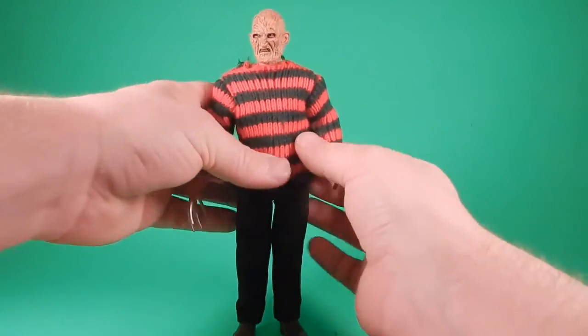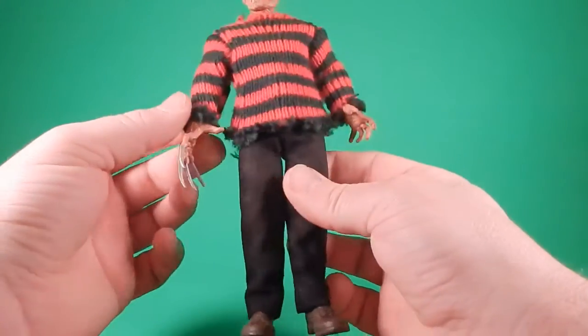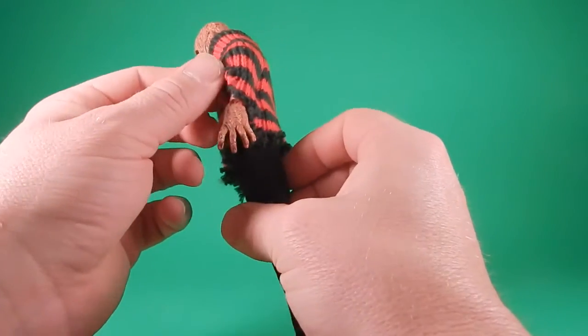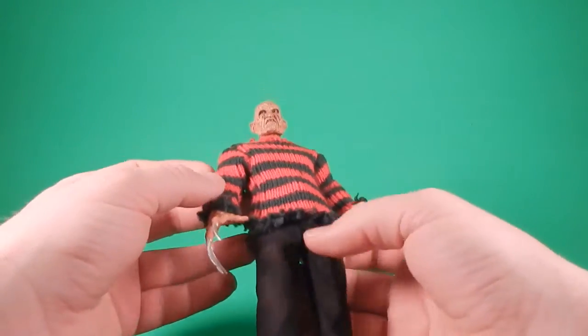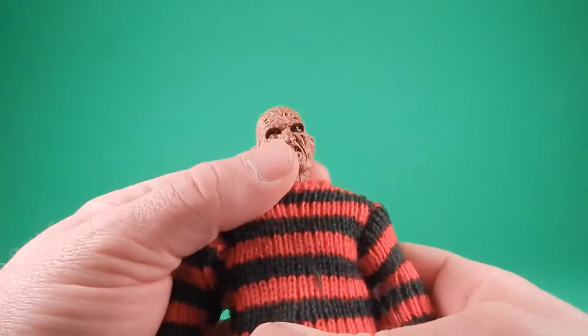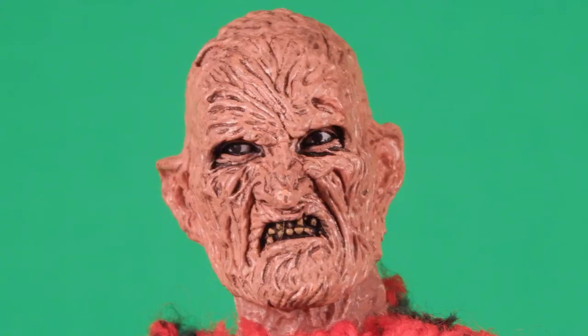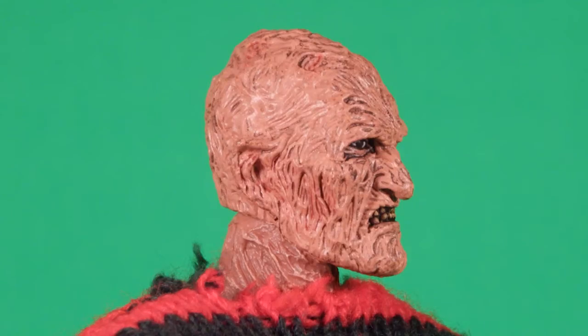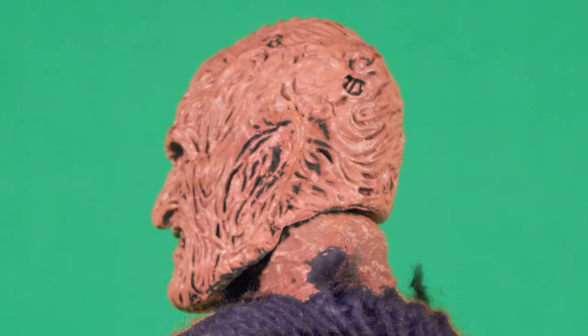Now, the bits that are showing, the head, the hands, beautifully, beautifully sculpted. They're almost nasty. Just how well sculpted they are, and the paint on top of that. The eyes are nicely painted. He's looking to the right. I assume this is from the movie. It adds a little bit of personality to the sculpt. It's not just a straightforward stare. So I like that kind of thing when they're looking up, looking to the side.